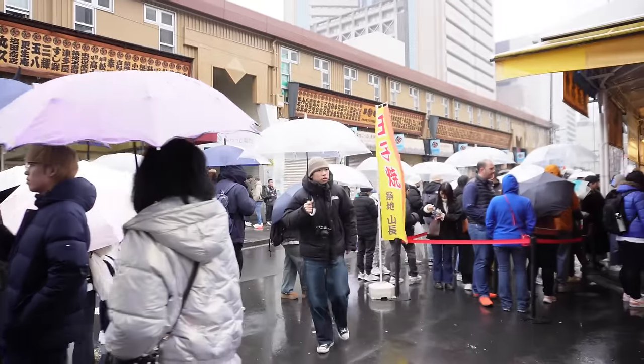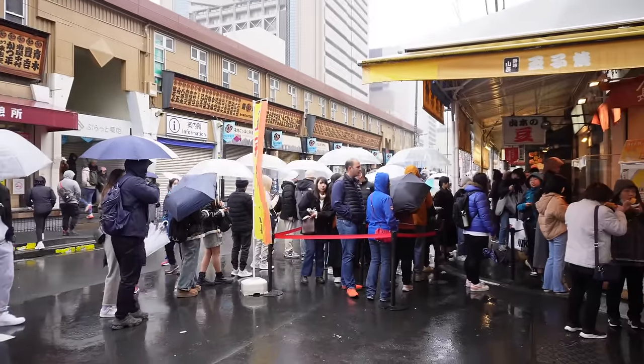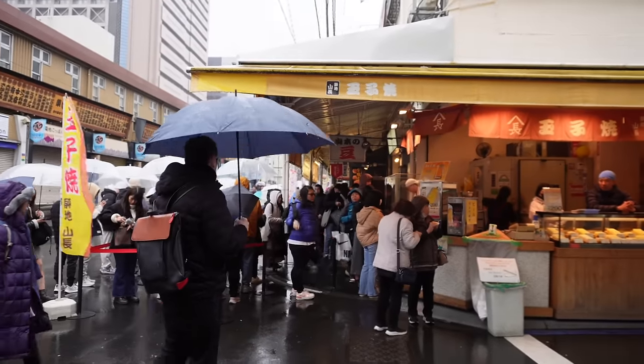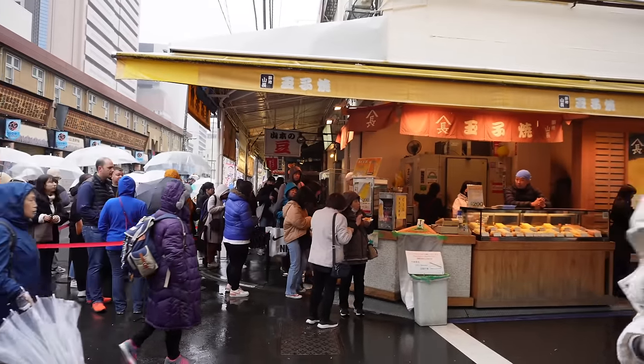Bye. The line is getting longer and longer. I'm so glad I came early. But it really was worth it. It was very delicious and sweet.